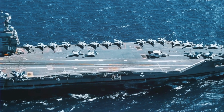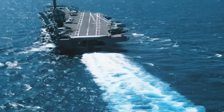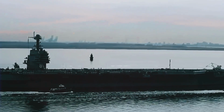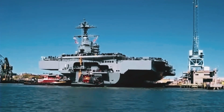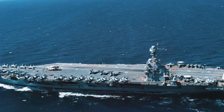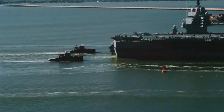Economic and social impact, more than just a warship. The construction of the Kennedy was far more than a military project. It was a catalyst for economic growth and community development. At its peak, over 3,200 shipbuilders and 2,000 suppliers contributed to the vessel's creation, representing thousands of high-skilled jobs across multiple states. Shipbuilding centers like Newport News not only provide employment, but also nurture specialized skills in welding, electrical engineering, advanced metallurgy, and systems integration.